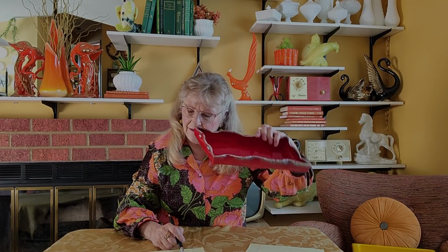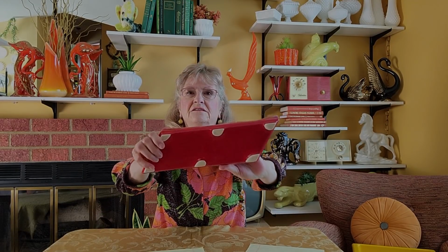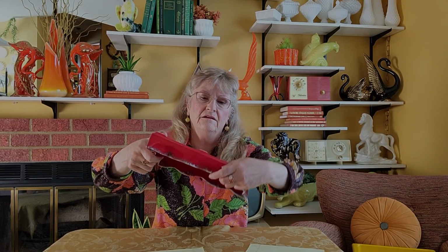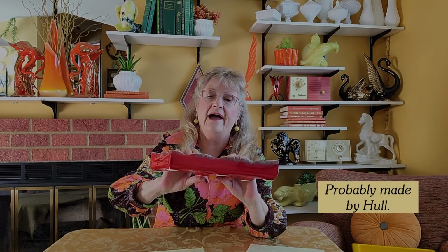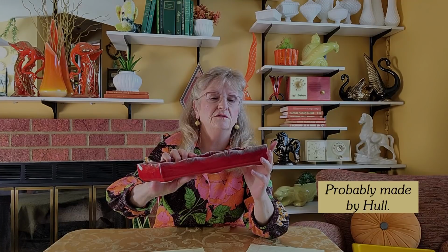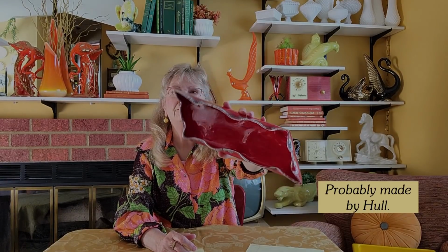I just found this at the Goodwill too. It was marked $2.99 and I got my 20% discount on it, so it was $2.40. Does it say anything? Nope. Well, maybe it's not California. Who knows who makes these? Do you think Hager ever made anything like that? But it's so mod a shape.